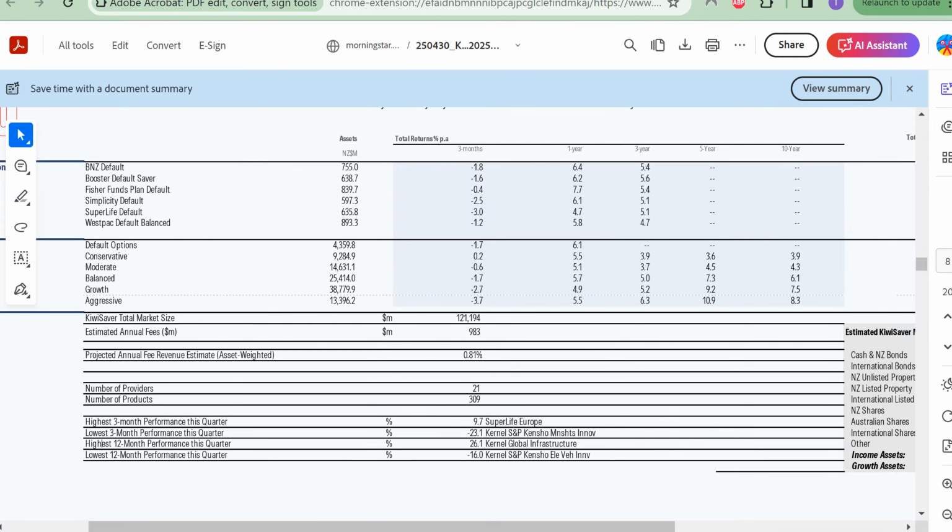And then you can see the highest 12-month performance, KiwiSaver fund, which is 26% from Kernel. That's their global infrastructure fund. And then you can see the lowest, which is a Kernel Kensho. I think it's electric vehicle. That is electric vehicle. So there's a niche fund there as well. So that's always interesting just to have a look at. Of course, short term is 3 months and arguably 12 months. It's just good to know what that means there.